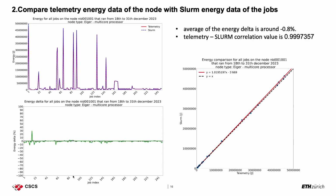And here we still seem to be a very good match between telemetry and Slurm, but we are never sure. I wasn't sure with this graph because it displays numbers of 10 to the 7th joules, and so that's why we need the graph below, which represents the relative difference in percentage between energy of the telemetry and energy of Slurm.